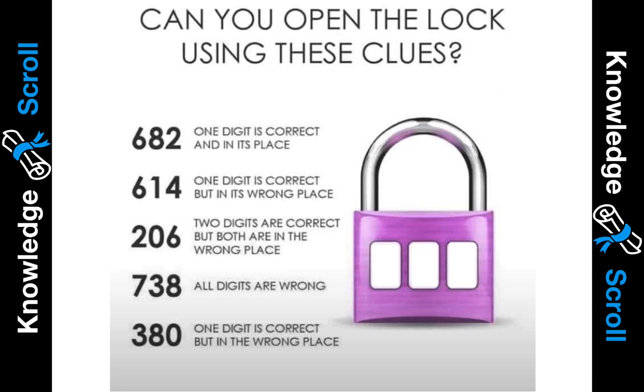Now we're going to use these 5 clues to actually get the correct combination to unlock this lock. At this time, you can pause the video and you can try it on your own. Now before I explain how to solve it, I just want to make a special shout out to Shauna Adams, the first student who was able to solve it correctly. She started from the bottom and worked her way up.